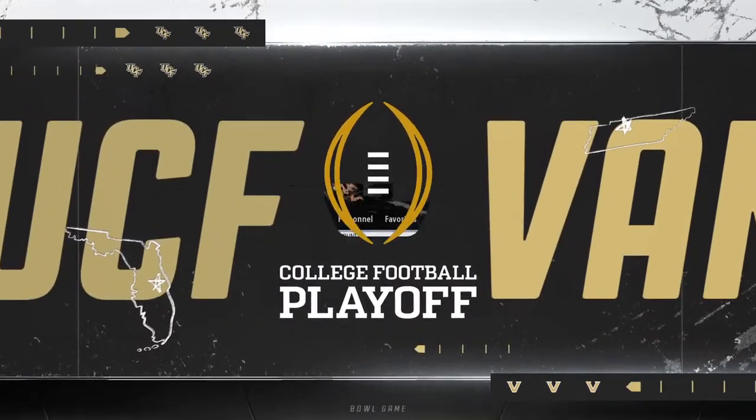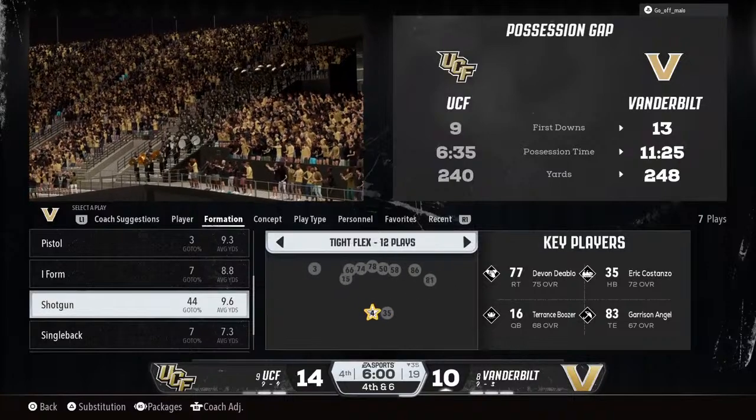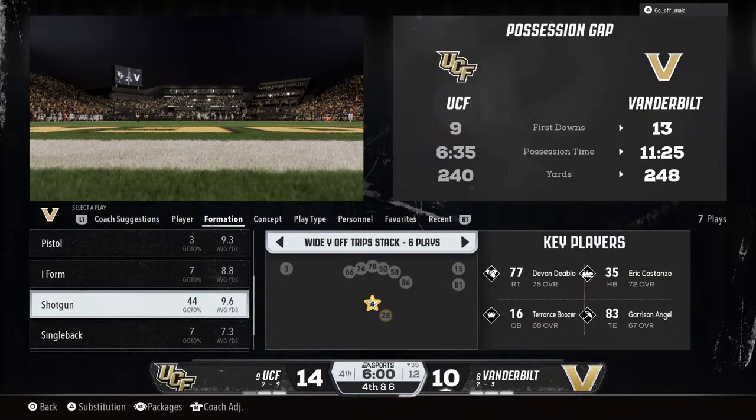And it's UCF in the lead. And as we reach the end of 3, time is running out in this crucial contest for both these programs to stay alive in the quest for a national championship. Let's check out the game summary before we move on.